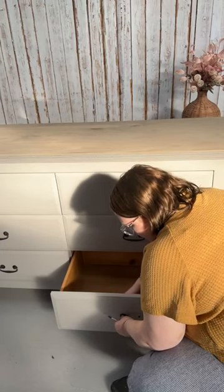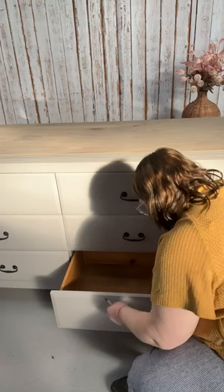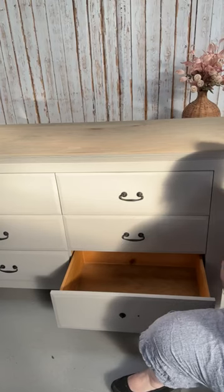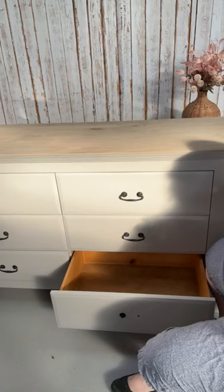And then we have also got, on my husband's little day out yesterday, he brought me back a couple of pieces as well. So we've got a beautiful dressing table.